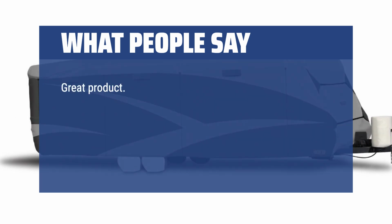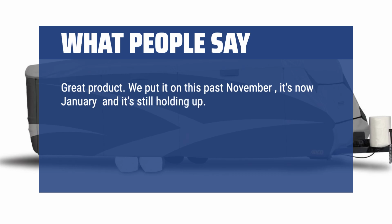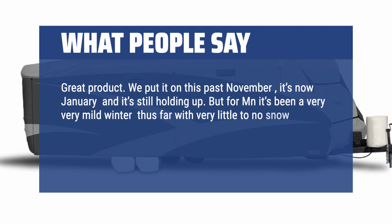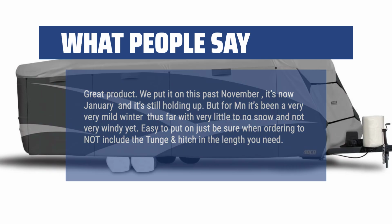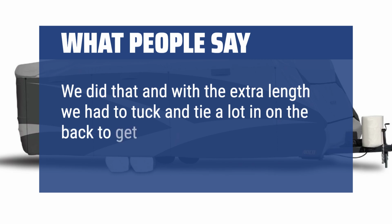Great product. We put it on this past November, it's now January and it's still holding up. But for MN it's been a very, very mild winter thus far with very little to no snow and not very windy yet. Easy to put on, just be sure when ordering to not include the tongue and hitch in the length you need. We did that and with the extra length we had to tuck and tie a lot in on the back to get a secure fit on it.